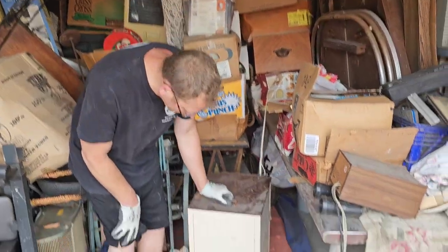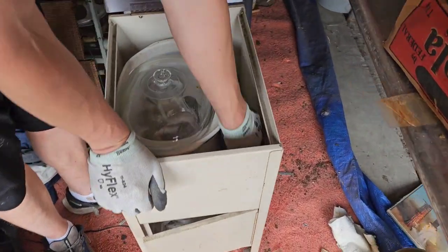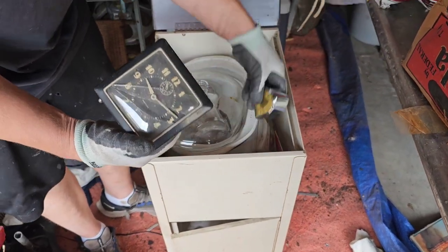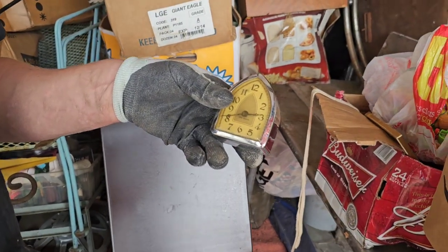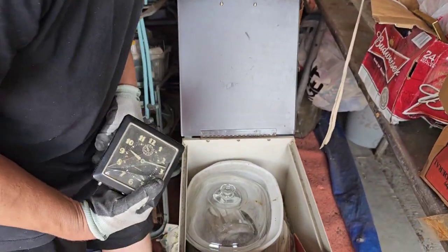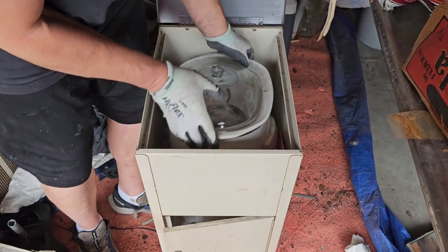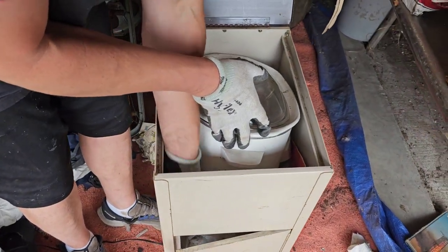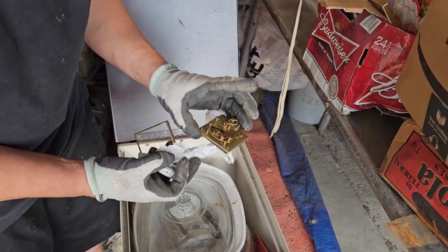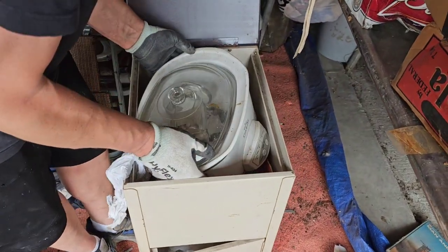We got this metal cabinet out. Let's see what's in here. Okay. Oh, that's cool. Hold on a second. It's broken. Look at that. Two old clocks. This guy definitely has some old clocks. Big crock pot, a more clock in here. It's part of a clock. Clocks are money. And I got a bunch of clocks in this auction and a crock pot.